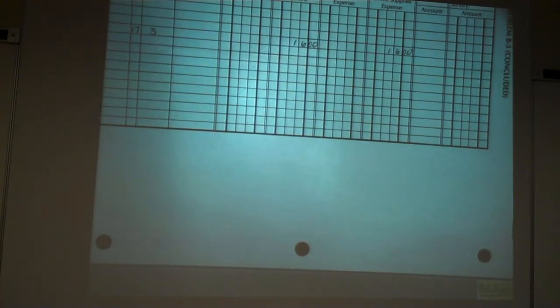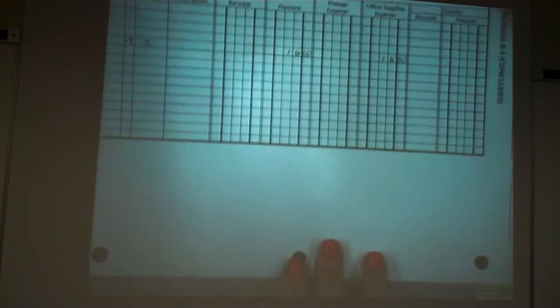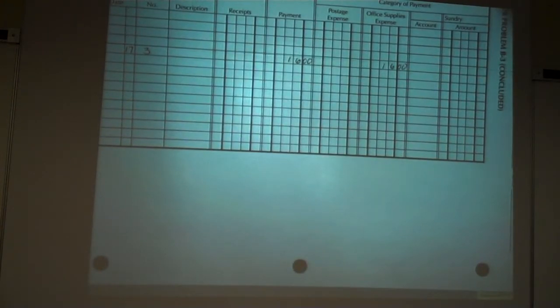It was voucher number 3, payment of $16, and they said it was office supplies, and we do have a column for that. We're not keeping a running balance of what's in the petty cash at this point.